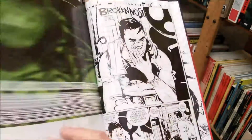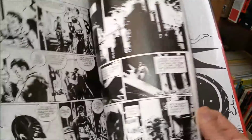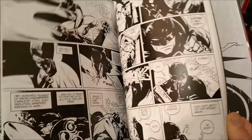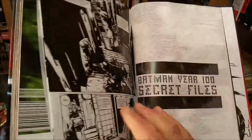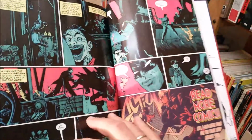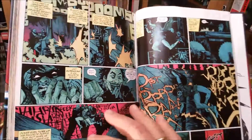But for those of you who don't have this collection, you can enjoy some pages from Paul Pope, Batman Paul Pope in black and white, which is fine too. And here's a little story with Robin.